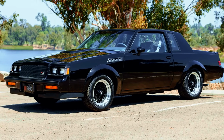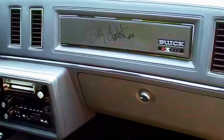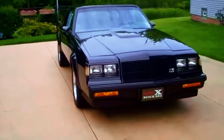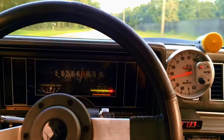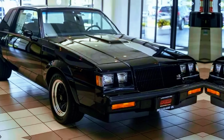What began as a mild performance experiment with the Regal Sport Coupe evolved quickly. The 1984 to 1987 Grand National models grew meaner each year. By 1986, the intercooled turbo setup was pushing performance into Corvette territory. But the GNX was the final form, the ultimate evolution.